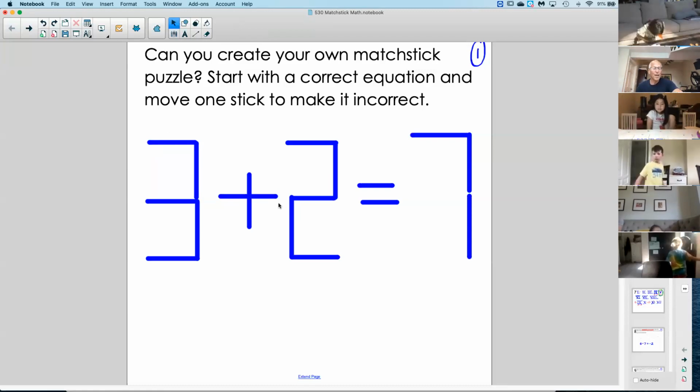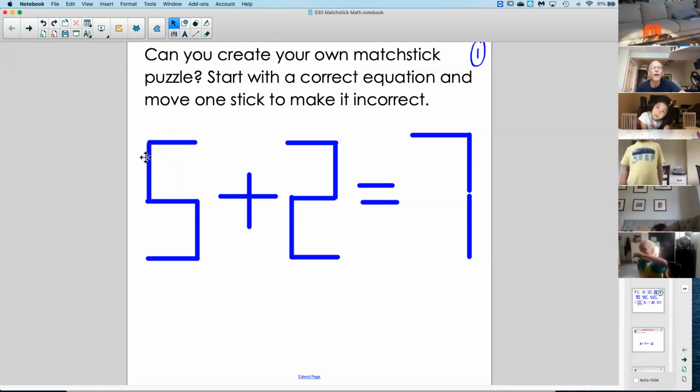So you could give that puzzle to your parents and say, Mom and Dad, move one matchstick and make this equation correct. And then they would simply move that over and make the 3 a 5. And they would say, is that it? Is that it? Charlotte, what were you gonna say?